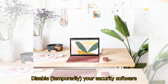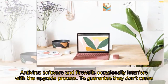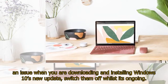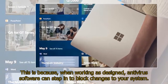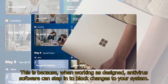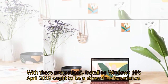Disable, temporarily, your security software. Antivirus software and firewalls occasionally interfere with the upgrade process. To guarantee they don't cause an issue when you are downloading and installing Windows 10's new update, switch them off whilst it's ongoing. This is because, when working as designed, antivirus software can step in to block changes to your system. With these precautions, installing Windows 10's April 2018 ought to be a stress-free experience.